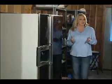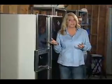Now, like many families, you may have an extra refrigerator or freezer in the basement or in the garage to store extra food or something as simple as storing ice in the freezer. Understand that if you have that extra appliance, it might cost you as much as $200 or more a year on your energy bill. So here's a couple of tips for you.